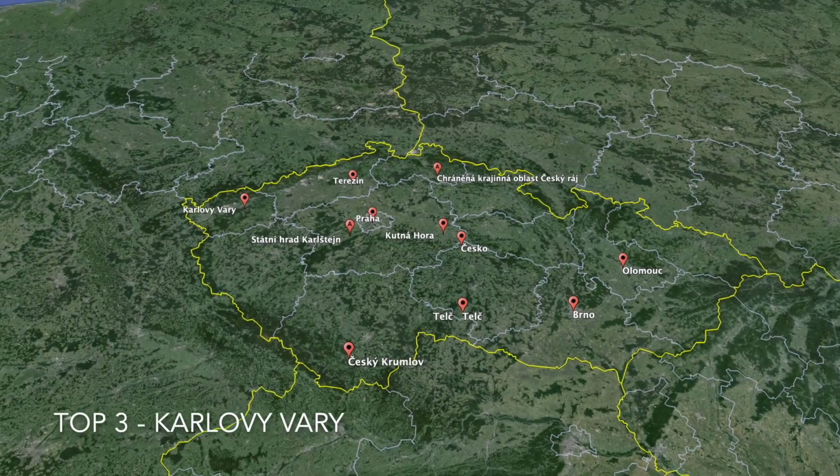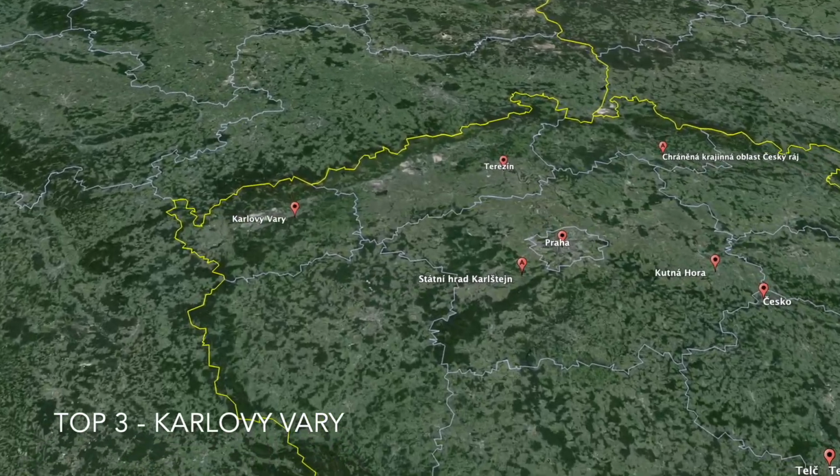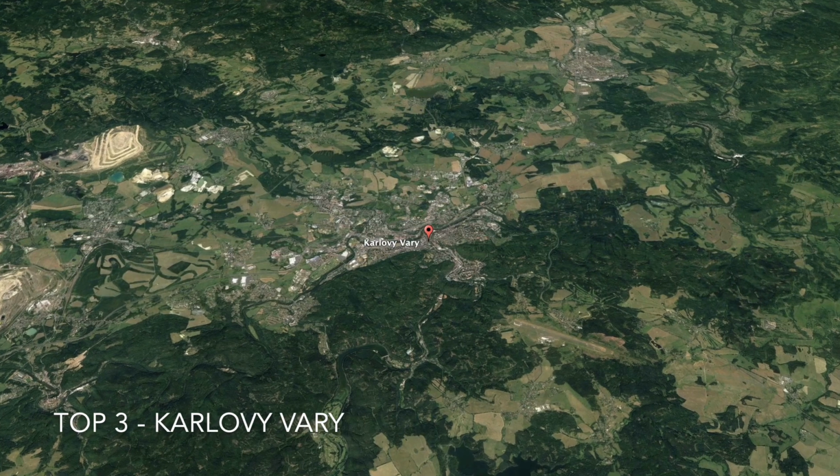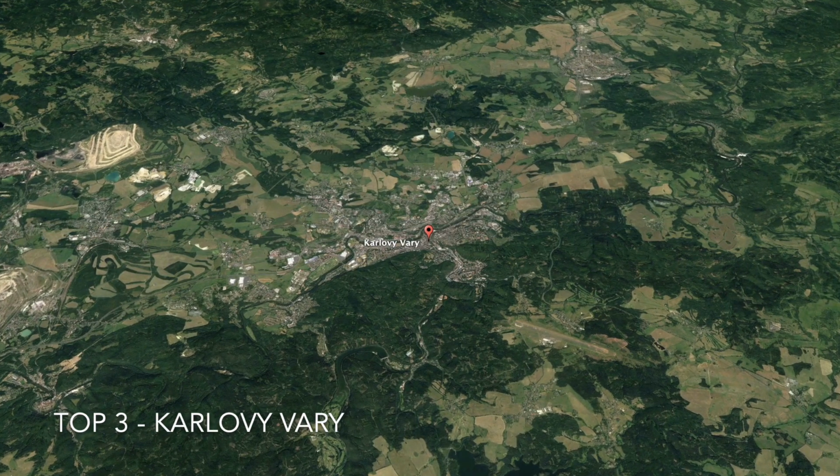Top 3, Karlovy Vary. Spa paradise and cultural jewel of the Czech Republic. This picturesque town boasts its healing springs, Belle Epoque architecture and rich history. Join us for a tour of this spa resort with unique charm.